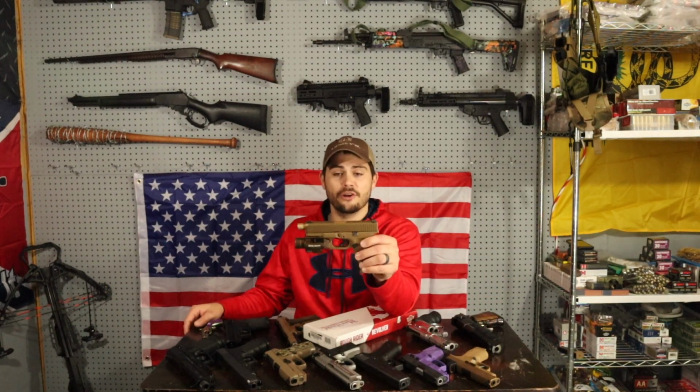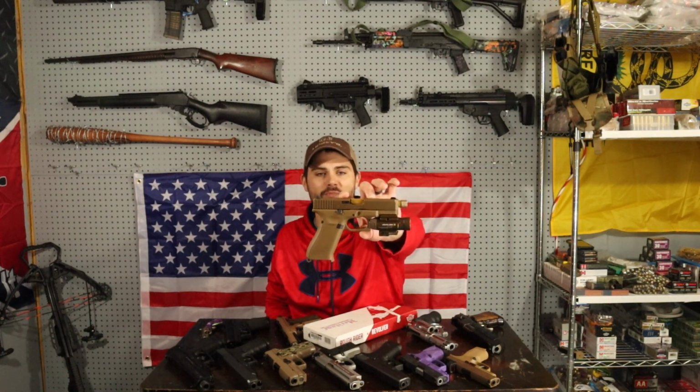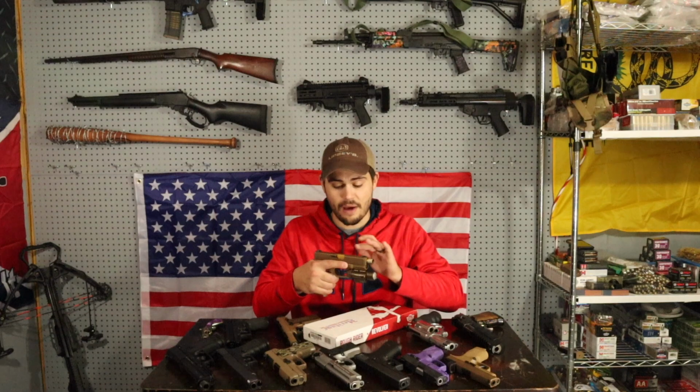First on the table is my favorite gun in my collection, hands down, and it is my Glock 19X. I love this gun. I've got almost 3,000 rounds through this gun at this point, and I am the most accurate with this gun. I shoot it better than any gun I've ever shot in my entire life.